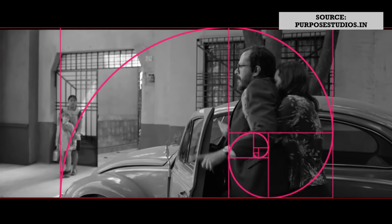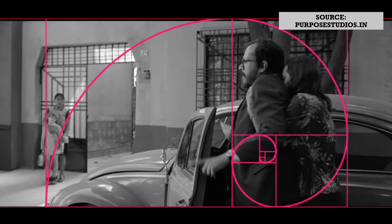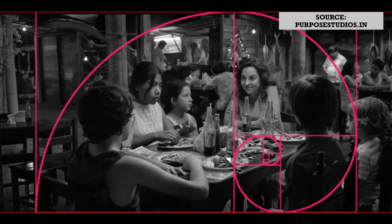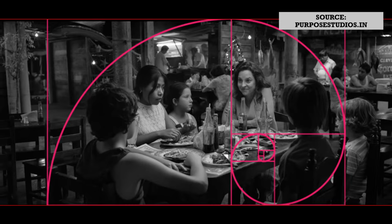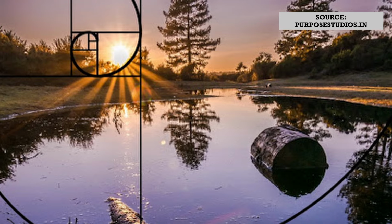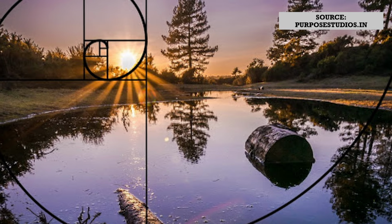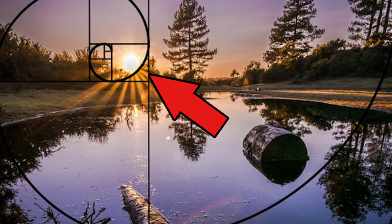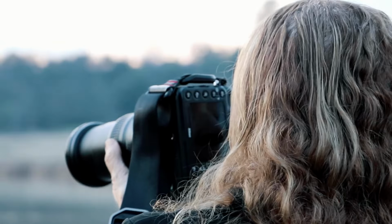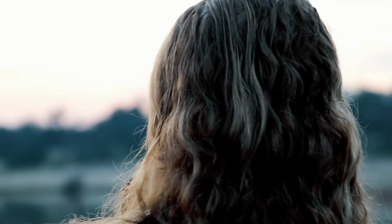When setting up a shot, try placing your subject along the curve, particularly where the spiral narrows, or position key elements in the scene at points where the lines intersect. This draws the viewer's attention subtly, without making the composition feel forced. For instance, in a landscape shot, you could position the horizon line along the spiral, with a key subject like a person or tree at the focal point. But remember, not every shot needs to follow the golden ratio. It's one of many tools to help create visually harmonious scenes.